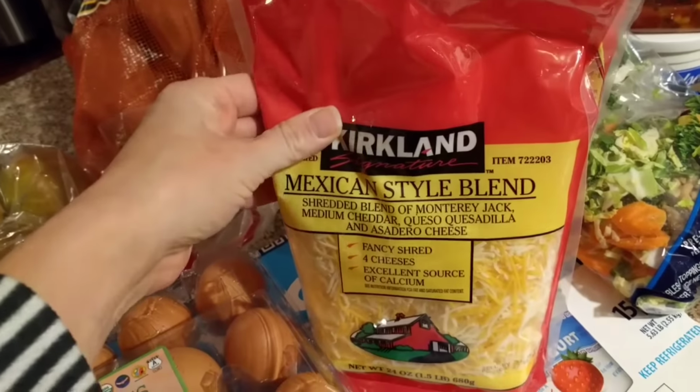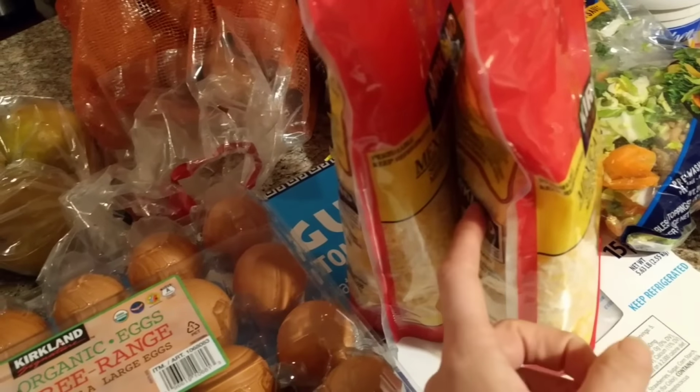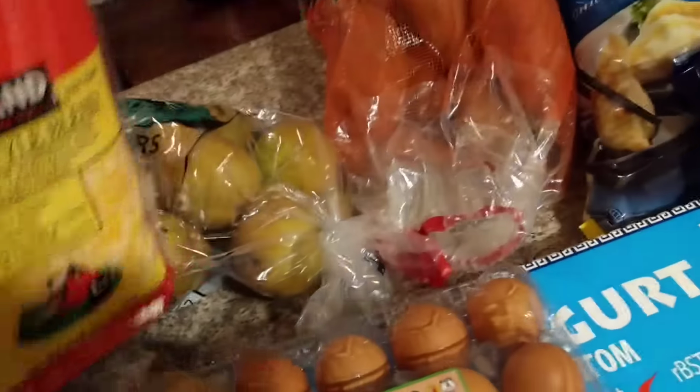And also a 2-pack of the Mexican-style blend. These are 1.5 pounds each. I'll stick one in the freezer. It freezes and thaws beautifully, so I'll stick one in the freezer and put the other one in the fridge for tacos and quesadillas and all that good stuff.